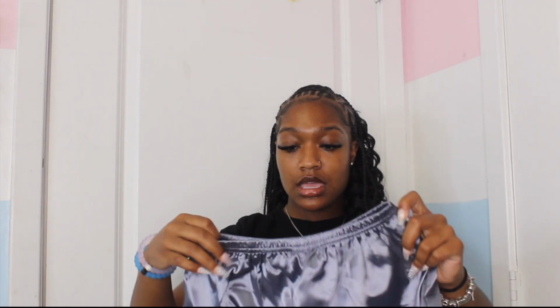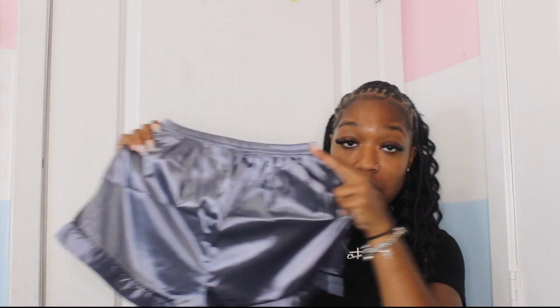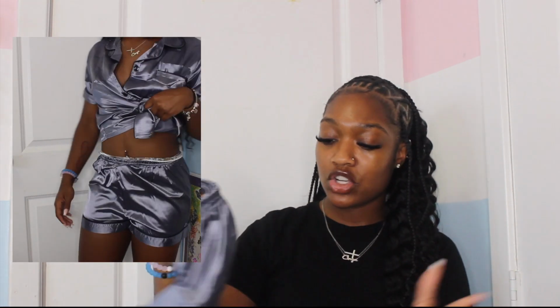The first thing I got is this pajama set. These are the pants. It's satin and it's like a grayish color. And this is the top. It's a silk set, because I sleep in Christmas pajamas, or like don't sleep in pajamas. So I got a pajama set because I wanted to feel like a big girl.